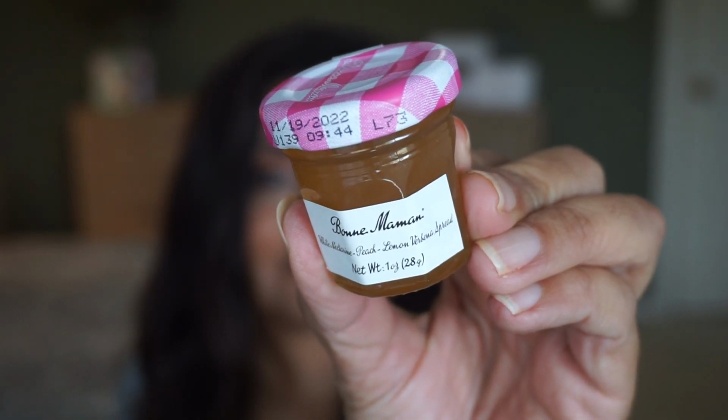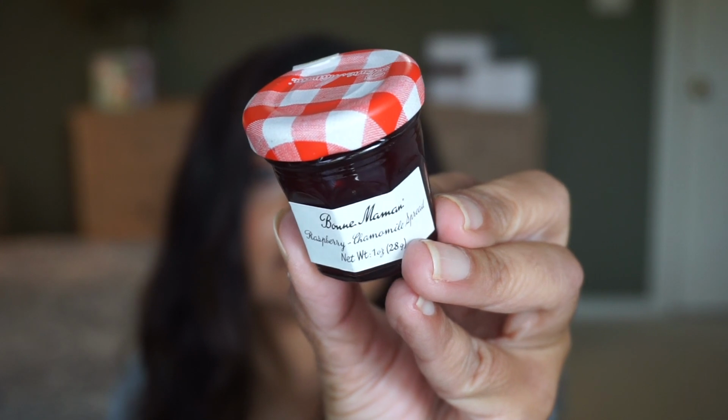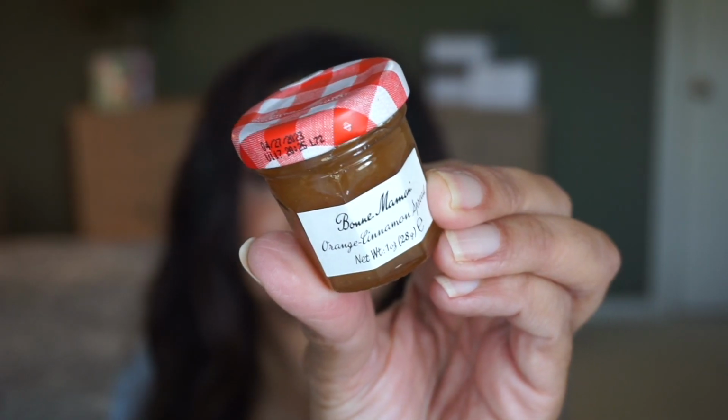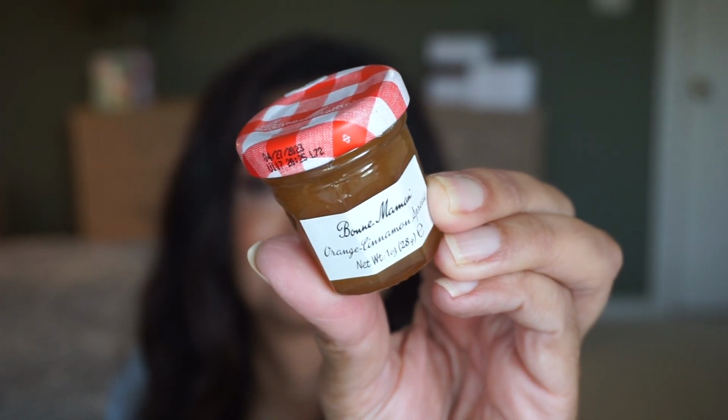Let's go 22. 22 is white nectarine, peach, and lemon verbena spread. I have to admit, I like the different flavors in here. For day 23, we have raspberry chamomile spread. And the last day, day 24, orange cinnamon spread. And that is all that's in this advent calendar.